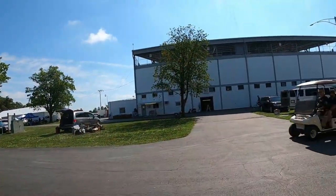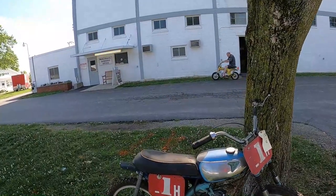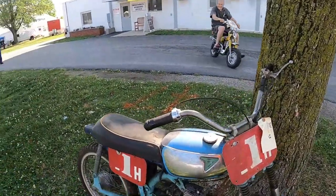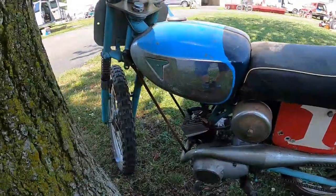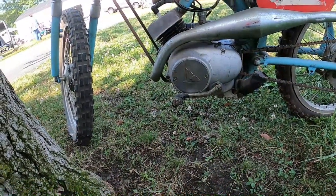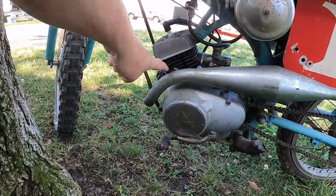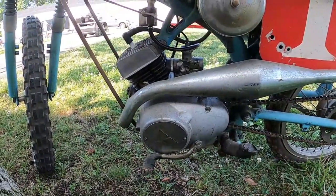Tell if that's a Hodaka. Or a DKW. It's none of those things. Squeaky and Pete. I don't know what it is. Check this out. A little expansion chamber. There's a plug in the side of the cylinder. Running it with no air filter, that's not a good thing.